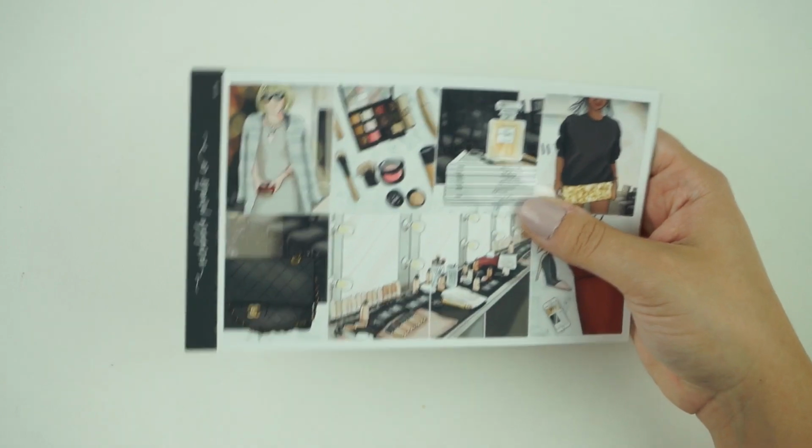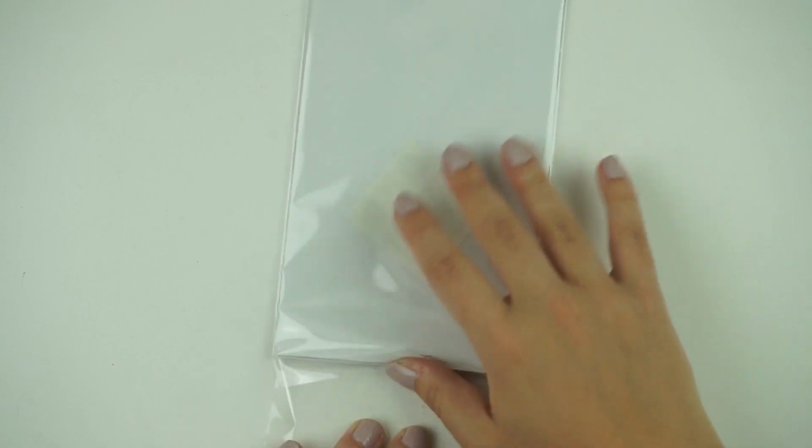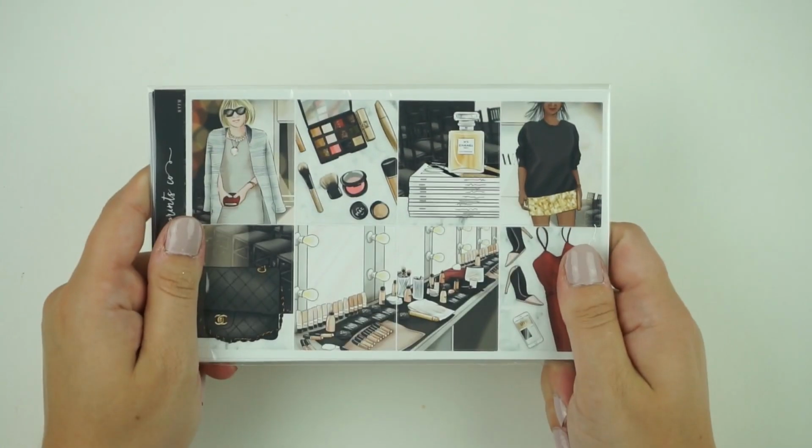I love the details in it. I just love how fashion-y it is, but still makeup-y as well. Perfect again for September, but it could definitely be a kit in your anytime stash.